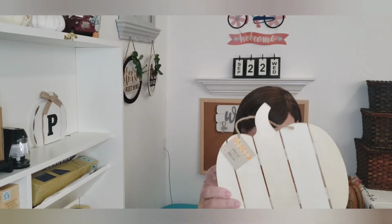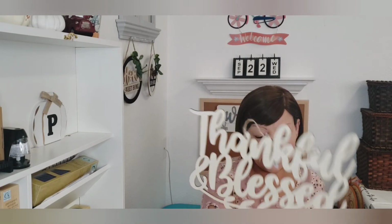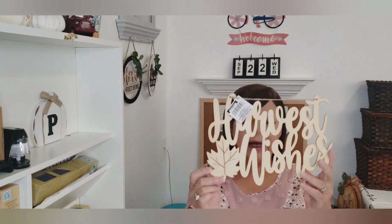So there's that shape. They also had these wooden wording appliques. This one says, thankful, blessed. I love this one. Can't wait to use these. And then this one says, harvest wishes with the maple leaf there. I hope that's a maple leaf. I don't know. Somebody correct me if I'm wrong. So anyway, there's that. So cute. Crafting is going to be so much fun this year.